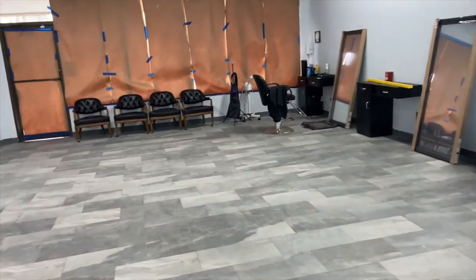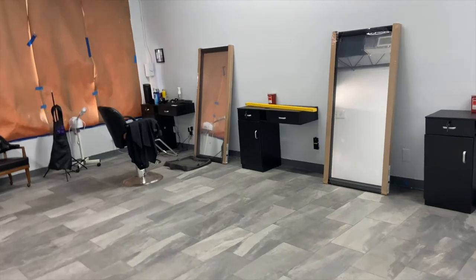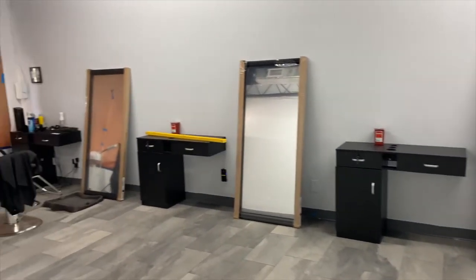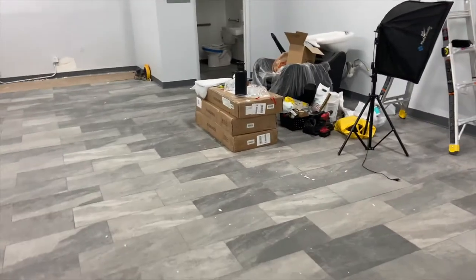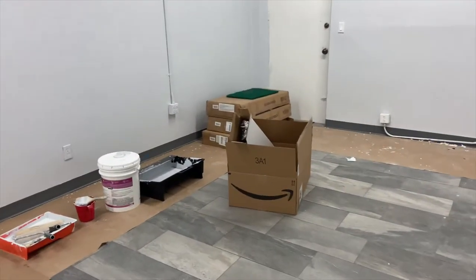All right, as you can see, making some progress, man. Finally put three stations up. I'm about to put these mirrors up and my ring light. Oh man, this is exciting. Three more boxes to go. So it's my ring light over there.